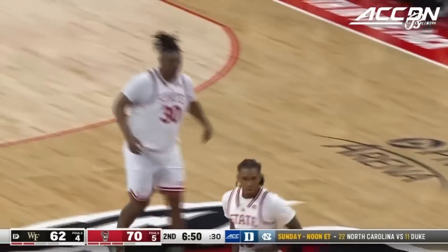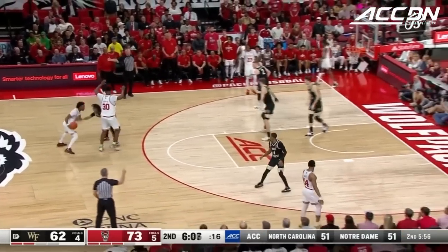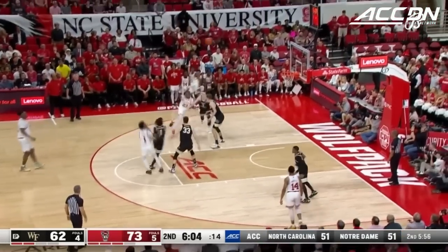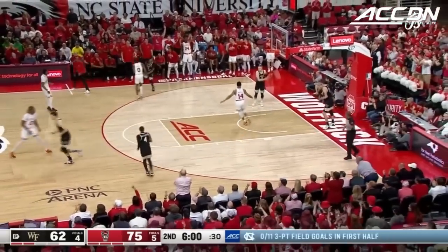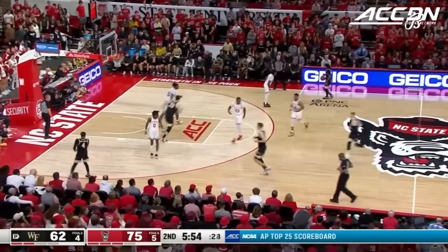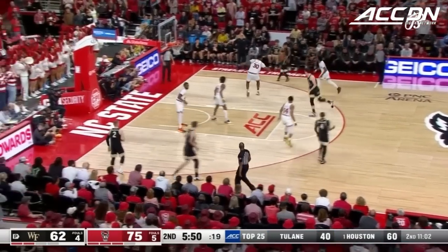Three-pointer, Joiner. Yeah, comes flying out of nowhere. Ball did not hit the rim. Joiner on target. Jarkel Joiner, 29 points in the win against North Carolina, he's got 23 tonight.